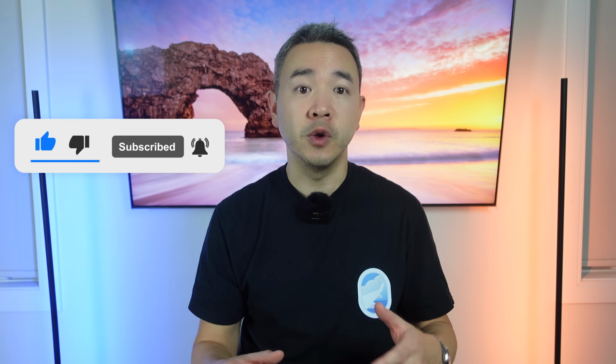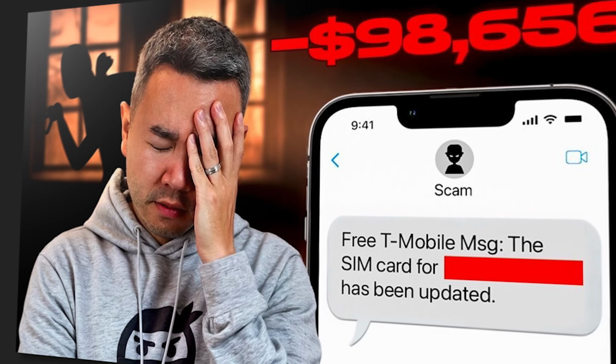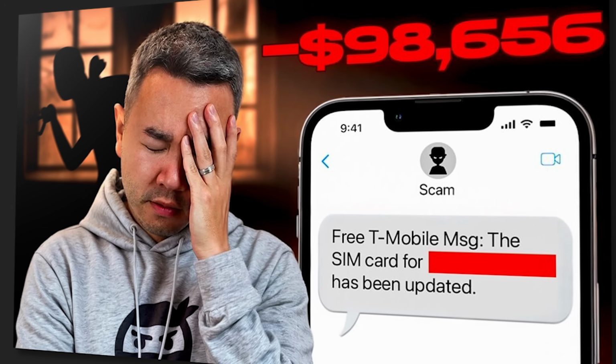This is much more secure than having a PIN code sent to you via text message because people can steal your phone number using a trick called a SIM swap scam. I mentioned earlier that I almost lost 100K from this. You can watch that video if you're interested in what happened and how to protect yourself. The main takeaway is that it's much more secure to use an authenticated app compared to a text message when receiving a PIN code.